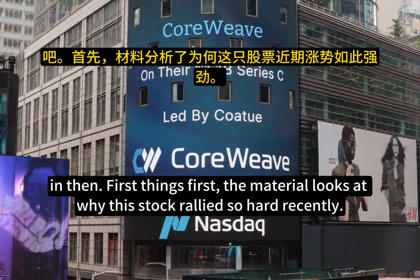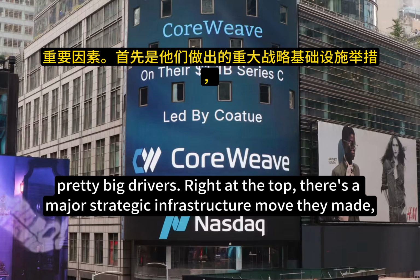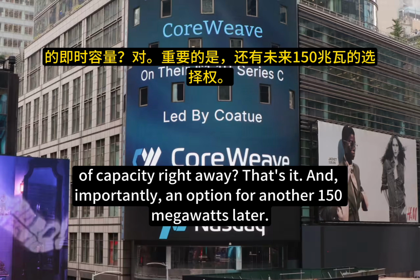First things first, the material looks at why this stock rallied so hard recently. What are the main factors identified in the sources? Yeah, the material highlights a few pretty big drivers. Right at the top, there's a major strategic infrastructure move they made, a really significant data center leasing deal. Right, I saw that. It's a 15-year lease agreement, and it's with Applied Digital. The sources emphasize this gives CoreWeave 250 megawatts of capacity right away? That's it. And importantly, an option for another 150 megawatts later.